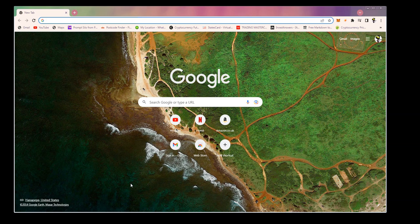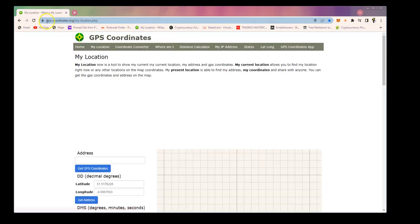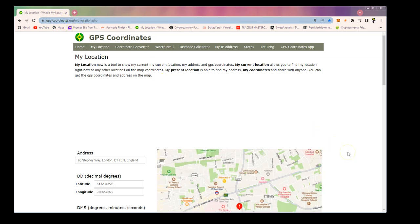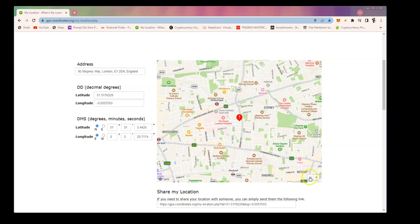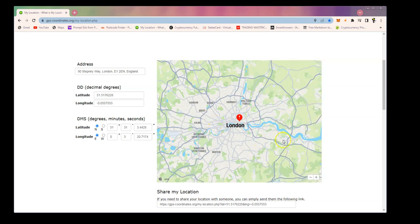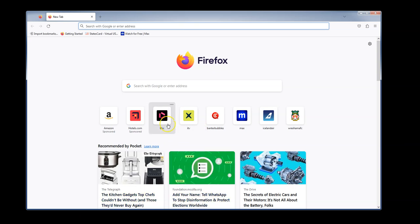Proxy is the basic IP masking tool. VPN is the upgrade with all the fancy bells and whistles and that level of encryption which a proxy doesn't have. Let me just show you my location from gps-coordinates.org. You'll notice I was in Lisbon a couple of minutes ago. I've now gone back and connected to a NordVPN server, and I'm in London, okay, which should work fine for BBC iPlayer. Let me just show you now.